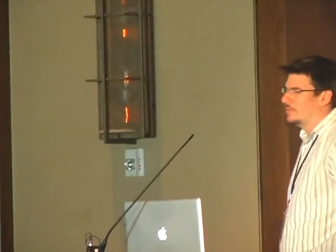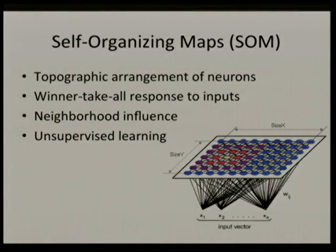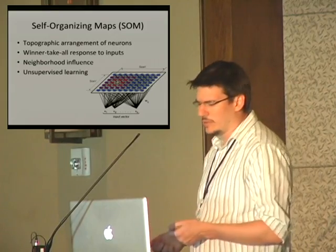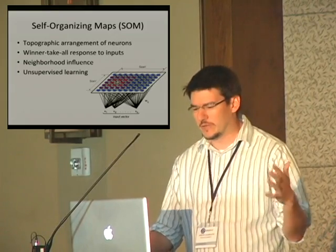Unlike what you might be familiar with, which are multi-layer perceptron networks, where you've got hidden layers and the signal moves through it and it learns how to approximate some function or do some task, I'm using something called a self-organizing map. This is a grid, an array of neurons that are arranged in some sort of topographic orientation that is preserved throughout the training.